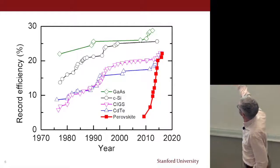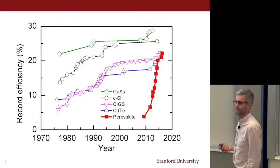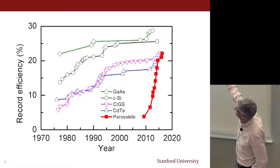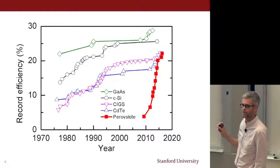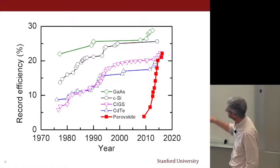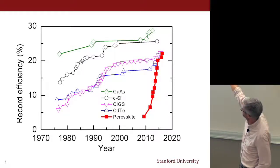Gallium arsenide is better, but it's about 40 times more expensive, and I personally don't think that's going to change, but some people disagree with me. Down here are thin film technologies where you just have a very thin film of semiconductor on something like glass, and it brings the costs down. Traditionally, it's been copper indium gallium selenide and cadmium telluride that were the leaders, and they get the other 8% of the market.